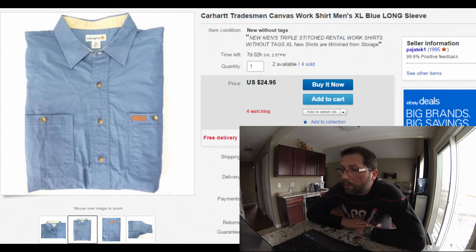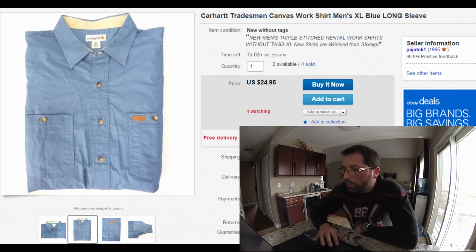Soon as we put them out, a guy just picked up 4 of them right away, going to the same buyer. So fantastic find. Yeah, Carhartt stuff always sells good. As long as it's in decent condition, it always brings good money. Keep an eye on those. All right, let's go to the next one.